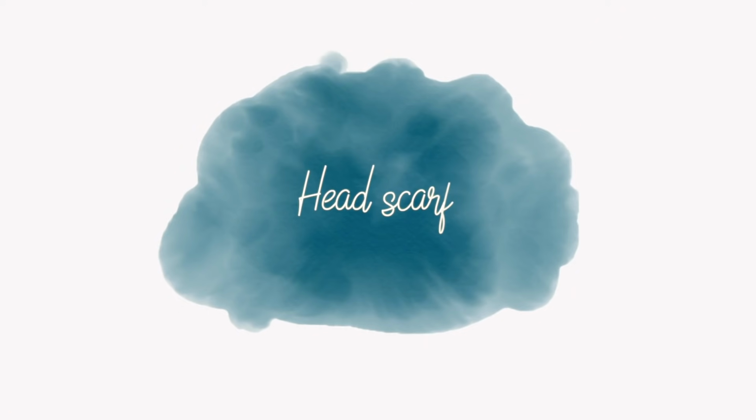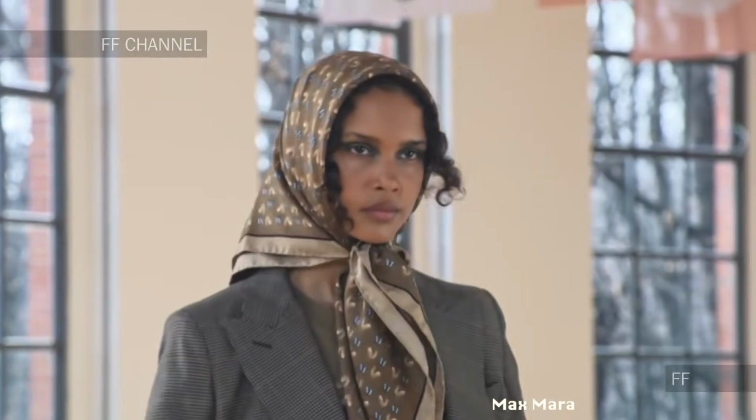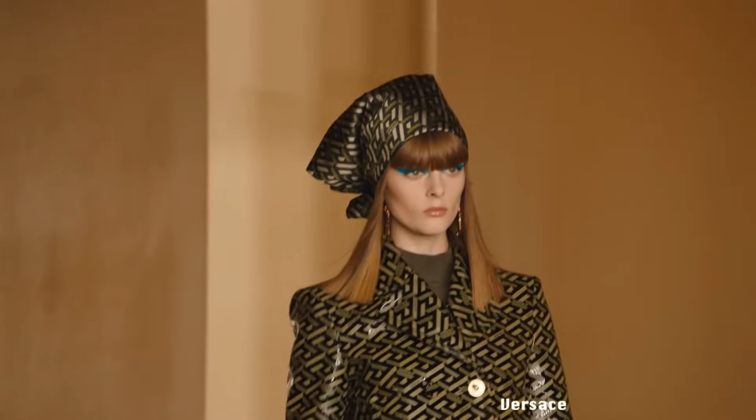So the next trend is head scarves, like a kerchief, and we see this in so many shows, with more retro prints on them too. So many shows: Anna Sui, Max Mara, Christian Dior. We see Versace rocking their new monogram print on their scarves. Just a lot of head scarves. Like the trend with a Dogo, and everybody in the car with their sunglasses and their head scarves. That's the trend, okay?